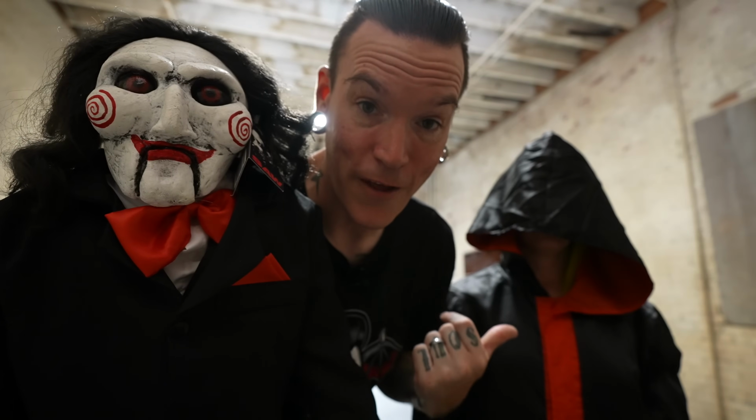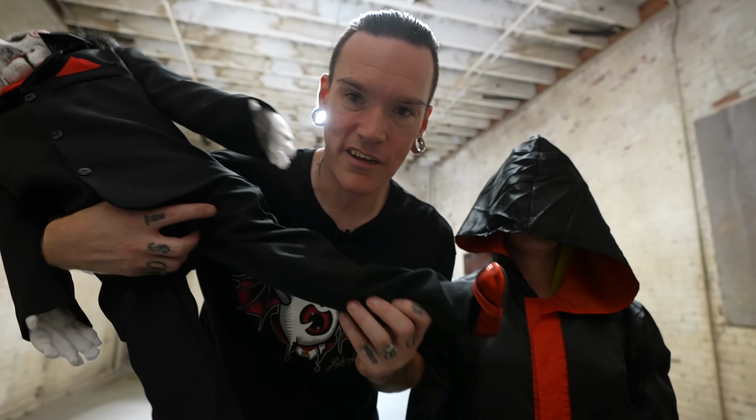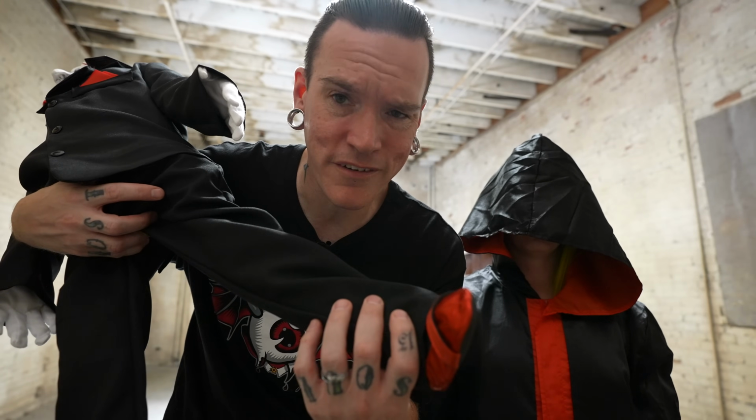The Billy doll and the robe are both Trick or Treat Studios. It's pretty cool that we have these in our collection, especially this buddy. We set him up next to the TV and anytime we're watching anything, he's staring right back at us. I always find it funny, his shoes kind of remind me of Dorothy's shoes from Wizard of Oz.